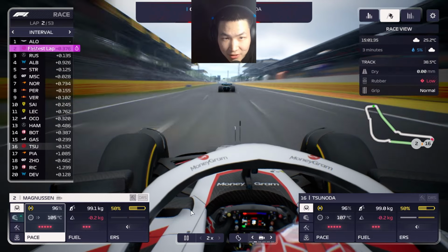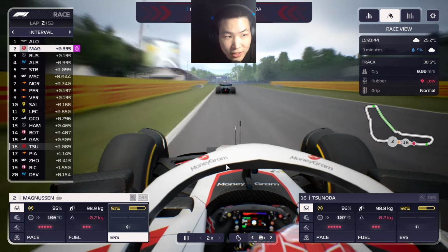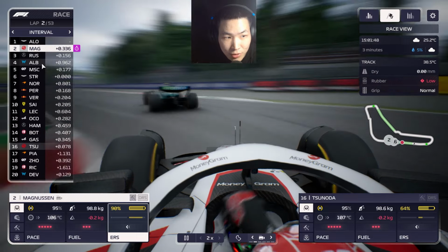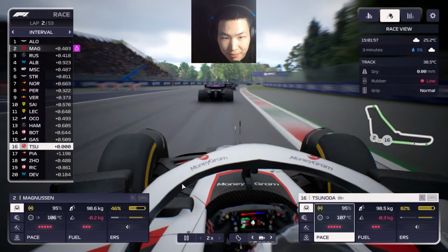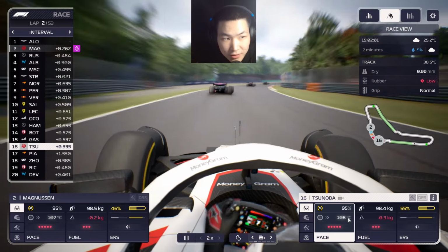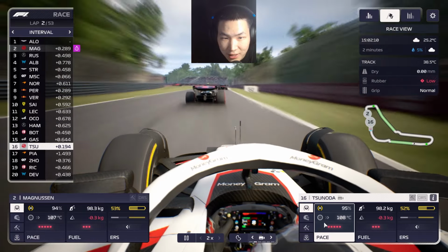Back with Magnussen here. Staying in the DRS of Alonso and right in his slipstream. We're pulling a gap on Albon here, which would be nice. We want to run away with it while the others scrap for position. Tsunoda trying a move past Gasly, unable to do so. Now falls back behind Gasly.